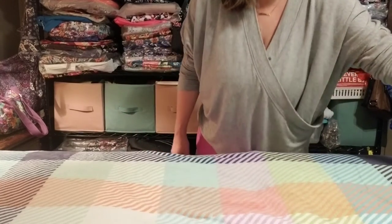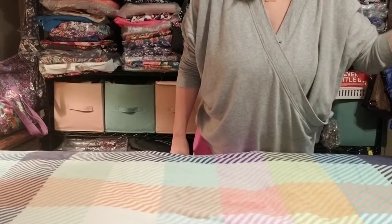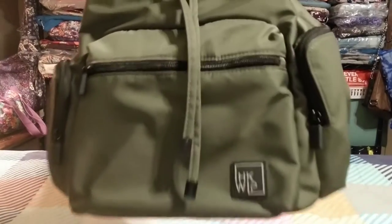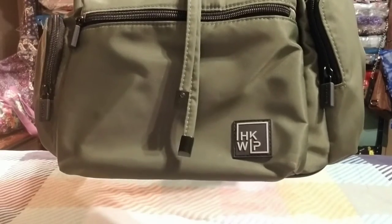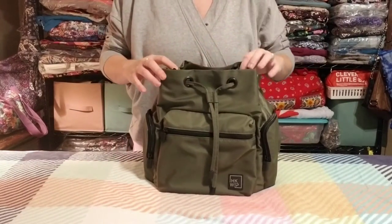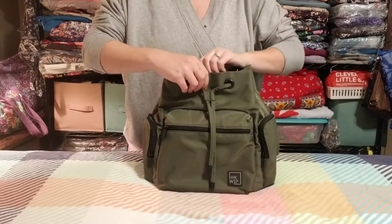Okay, the next bag I have to show you is just a random brand that I found on QVC when I was looking at some other bags. And I was interested and wanted to give it a try. So this brand is called IHKWIP. If you guys have heard of that, it's spelled IHKWIP, pronounced IHKWIP.